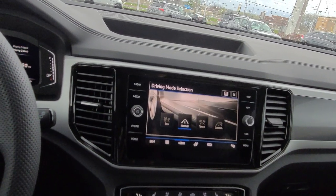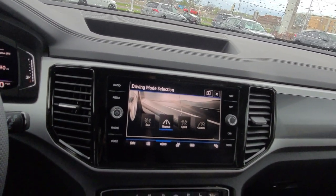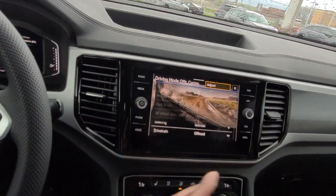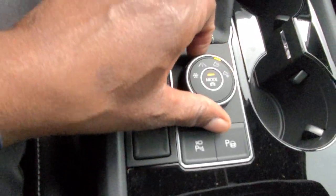Most people are going to drive in normal or maybe sport mode or even eco after trying to get the best fuel economy. Then you do also have custom and then off-road custom. And off-road custom allows you to tweak these aspects of the drive as well. Very nice.